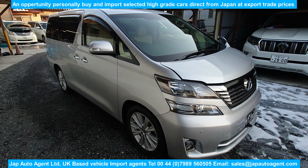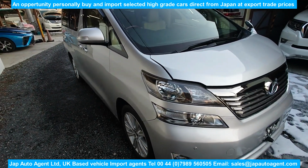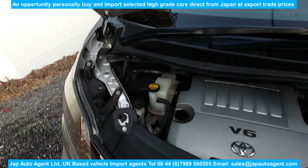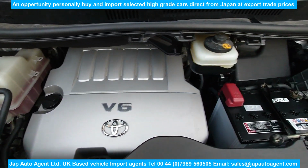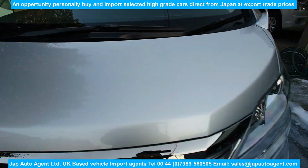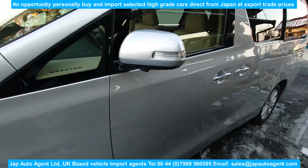Yeah, predominantly, most of them are white. It's probably the most popular color in Japan for any car. They used to, in the very early days of this business, it was called Fuji White because literally every car was white.